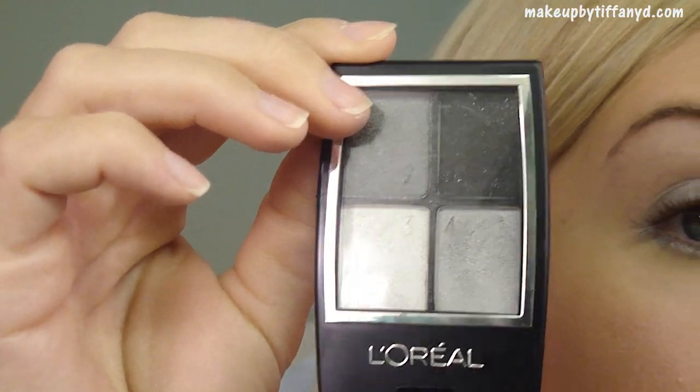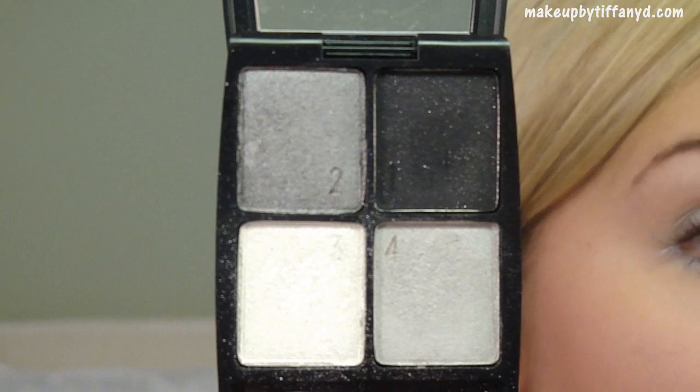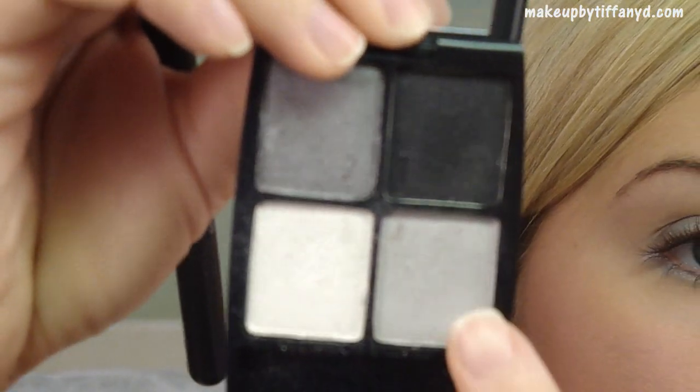What you're going to do is take this quad by L'Oreal, and it is number 936 Black and Smokes. There is another one at the drugstore that looks exactly like this that's also by L'Oreal. The colors are almost identical in that other one, so just be careful when you go to pick them up, because when I refer to where the colors are, I don't want you to get confused if you have the other one. First color I'm going to take is the one in the lower right-hand corner.